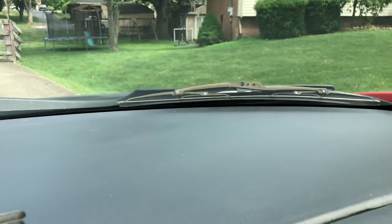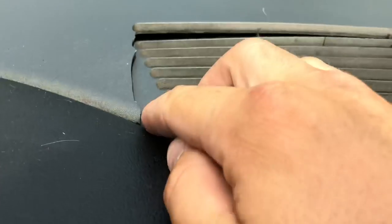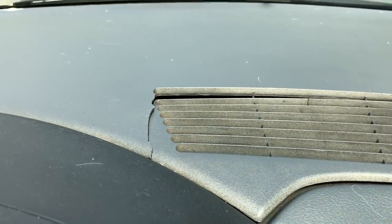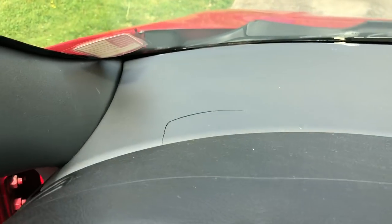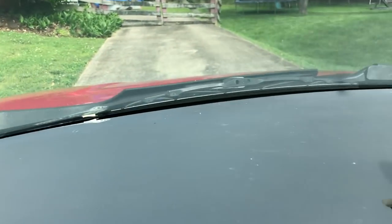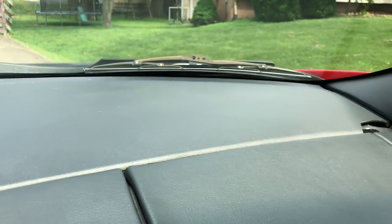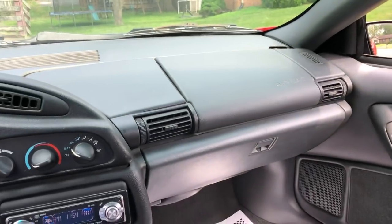Most of the time the dash is cracked on this one. This one isn't cracked. I guess it is right here. Just noticed that. See, when I'm doing these reviews, guys, I'm learning about the car with you. It's cracked over here as well. Most of the time it's up here. But yeah, they make those out of thin plastic. I've had to replace a few of them, a couple of my cars.